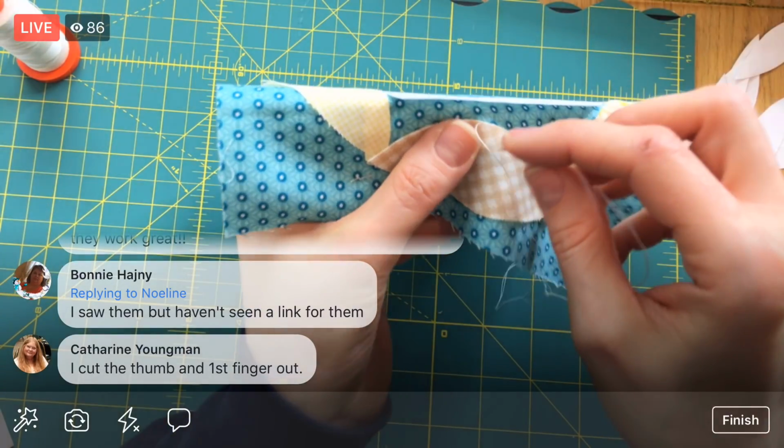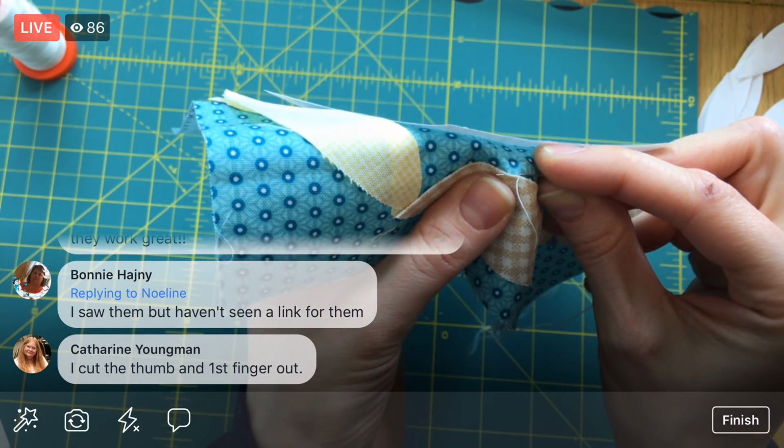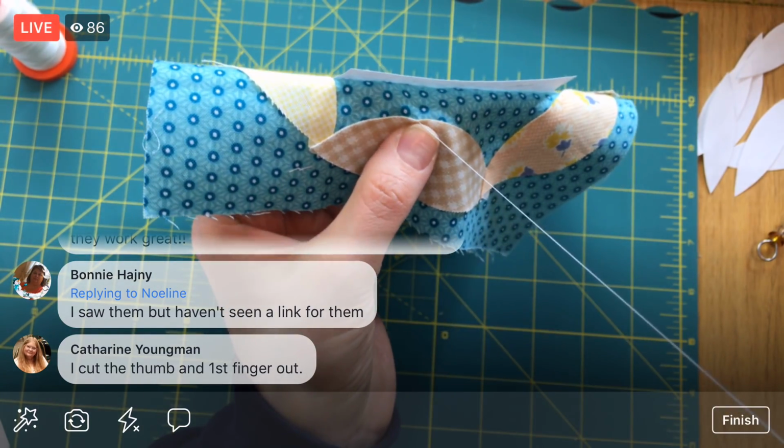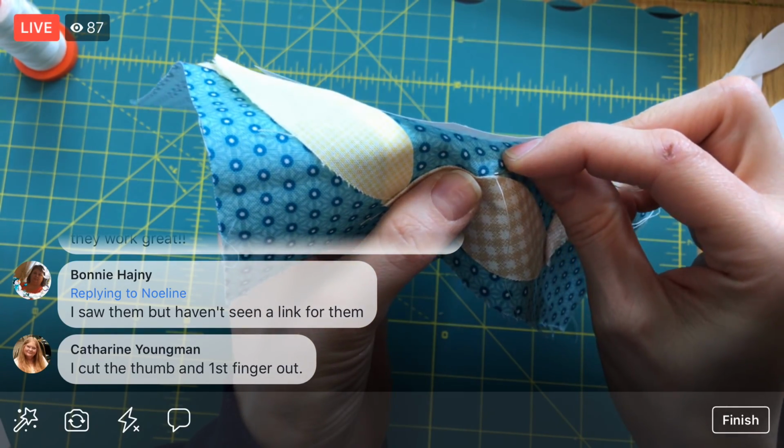Ooh, the one thing with these straw needles, though, they're nice and sharp. They're nice, new, sharp needles. And I keep stabbing myself on the back of this.